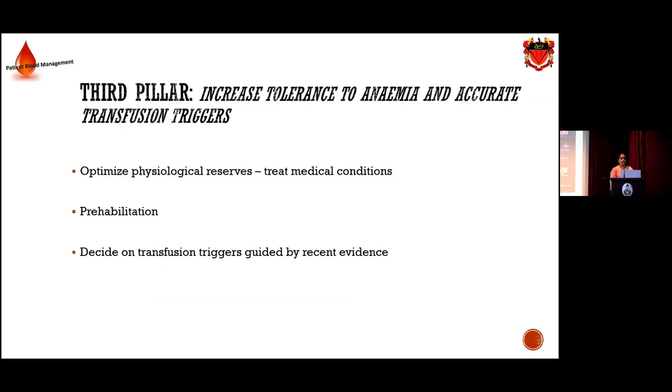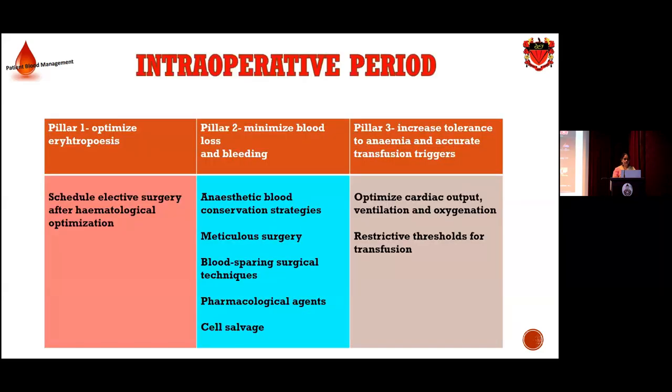So the third pillar is to increase the tolerance to anemia and to use adequate or validated transfusion triggers if the patient has some deficit. So optimizing physiological reserves is to treat their medical conditions, get them to the maximum possible, close to optimum condition. Using prehabilitation is very important in your preoperative assessment clinics. And then we decide on the transfusion triggers.